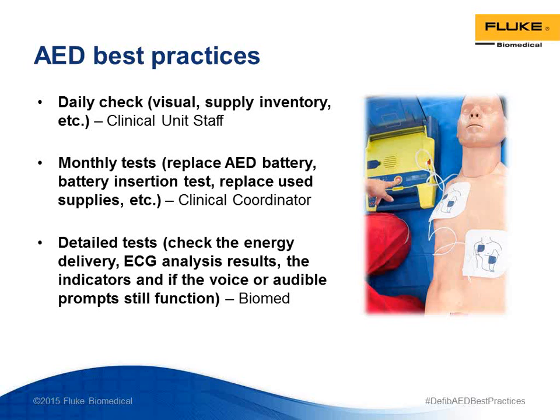And then detailed checks. Those include ECG analyst results, as well as checking that the voice or audible prompts still function. It's really important that you test those voice audible prompts to make sure that you can clearly hear the instructions coming out of the device. Instructions on testing should be provided in the user manual, manufacturer recommendations, or the IEC and the ANSI standards.